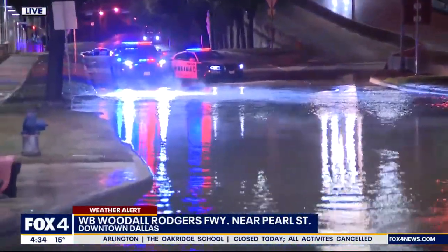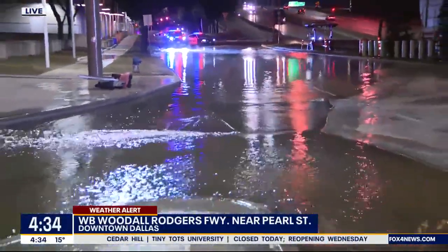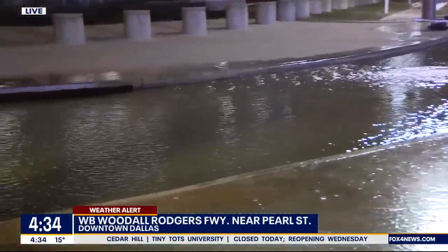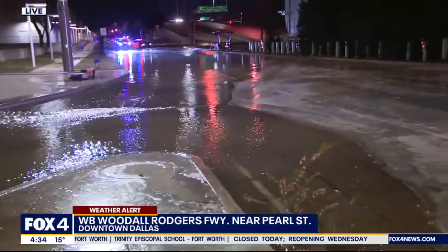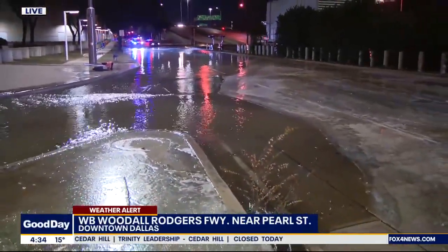That's where I'm at right now, right in front of it. And you can see the water streaming down the street right now. Now, due to the freezing temperatures, it has turned the street into ice. Now the westbound lanes here are closed until they address this situation here. Traffic is light in this area right now, but it could cause issues later in the morning if people are headed out the door this morning.